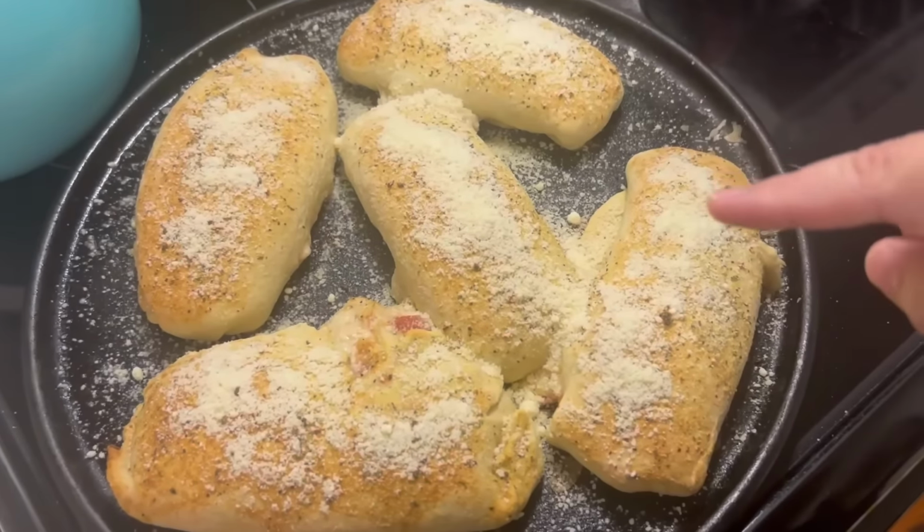I'm going to give it a go, too. I'm a harder critic on myself. Okay. Here we go. Mmm. That is fantastic. That grated Parmesan on top really sets it off.